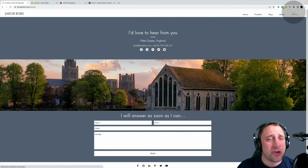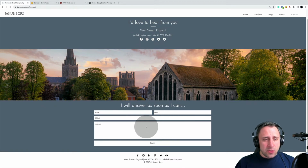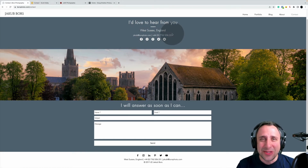And then the contact page, really important, with a little form where they can fill in and tell you what they need and contact you. If you want, you can also add your email, phone number, and social media. So those are the basic building blocks. And now we're going to look at the 2 websites from our photographers.